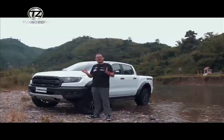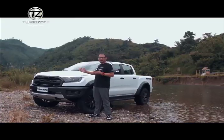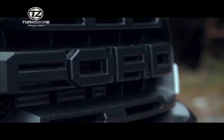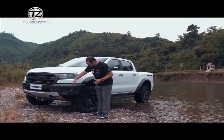Stay tuned. So the first thing that catches your attention, the Ranger Raptor, is big, bad, and beautiful. Ford calls it bold, functional design, and there's a reason for everything. Starting with a big grille to feed air to the intercooler, the radiator, and all of the various heat exchangers. Second, we've got the functional air curtains here.